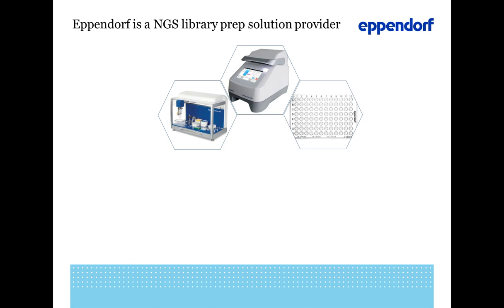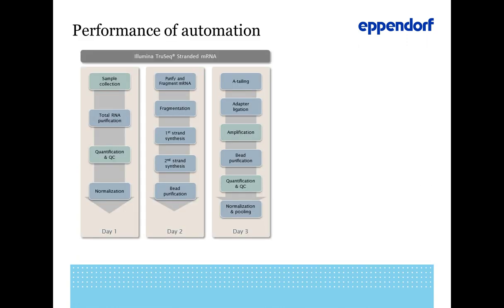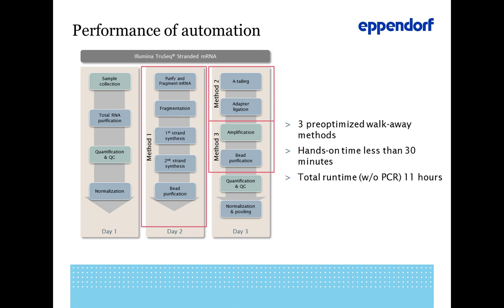So overall, I really see that my advantage, and also probably a lot of our listeners' advantage, is that it transforms this really long workflow of 3 days into just 3 simple submethods, where I do not spend 3 days in the lab doing the library preparation, but just have something like 30 minutes hands-on time, and then we run through the protocol in 11 hours. So I just have to maybe interrupt the method when I take stuff out of the cycler and put it back in. But for the rest, I can really forget about it.